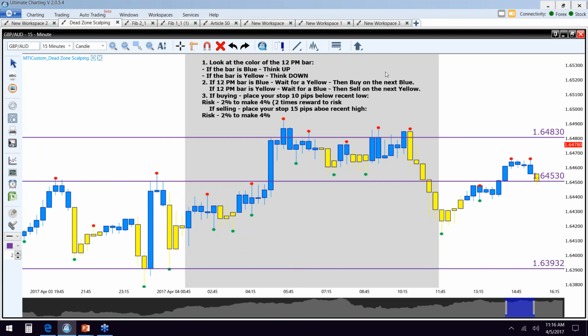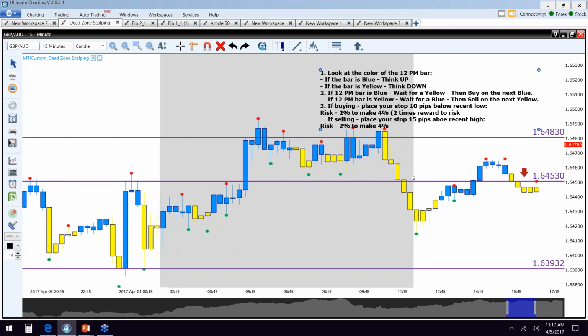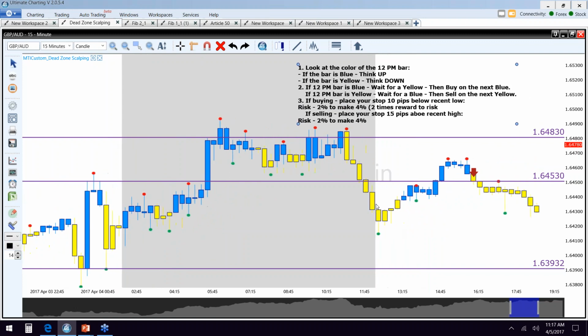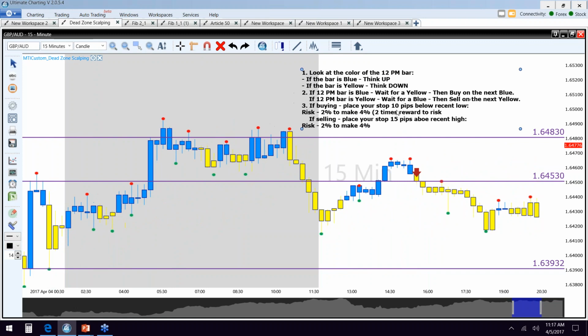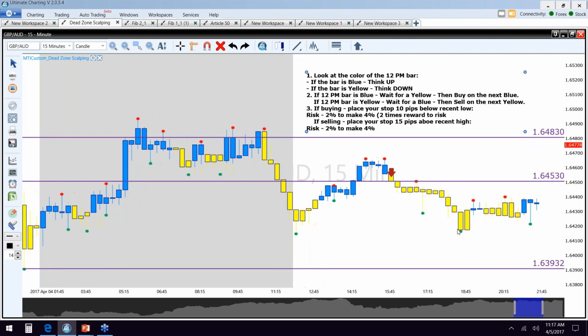All right, does everybody agree that this is the short? This is the trade? Sell. We're risking 2% to make 4%. We're done. You go and live your life at this point, right? You don't have to sit in front of your computer screen. You don't have to do any of that. You just go and live your life. Do your thing. The red dots are fractals. And the green, these are fractal lows and fractal highs.